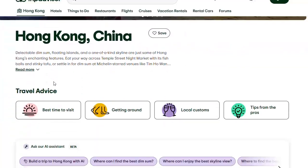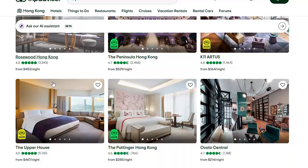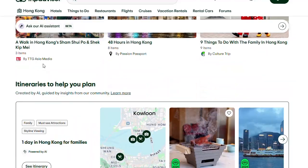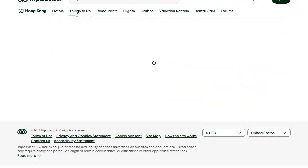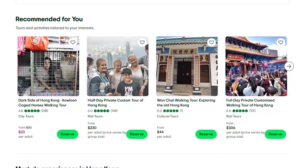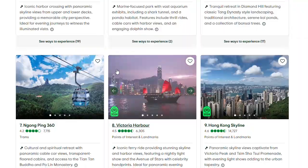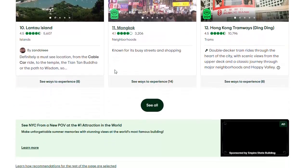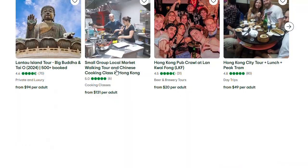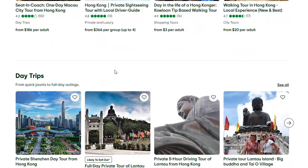TripAdvisor paints Wan Chai as a vibrant, walkable district that blends heritage, nightlife, and modern flair. With over 600 reviews and a 4.1 star rating, it's ranked among the top 50 attractions in Hong Kong. Visit heritage gems like the Blue House, Pak Tai Temple, and stone-paved lanes like Lee Tung Avenue. Wan Chai is easily accessible via MTR, trams, and ferries, ideal for self-exploration. Use TripAdvisor's AI to help plan your trip to Wan Chai.